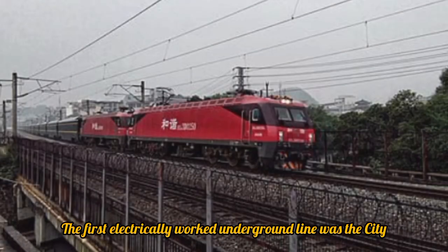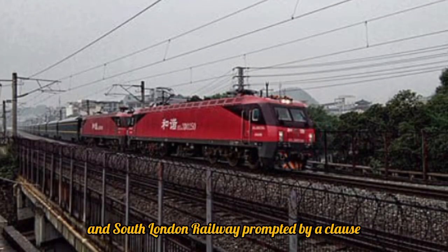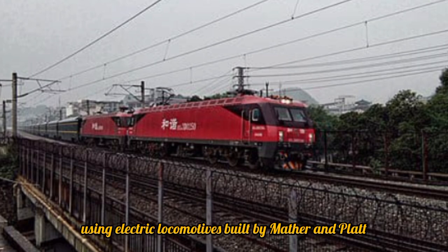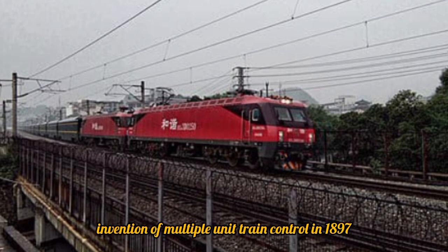The first electrically worked underground line was the City and South London Railway, prompted by a clause in its Enabling Act prohibiting the use of steam power. It opened in 1890, using electric locomotives built by Mather and Platt. Electricity quickly became the power supply of choice for subways, abetted by Sprague's invention of multiple-unit train control in 1897.